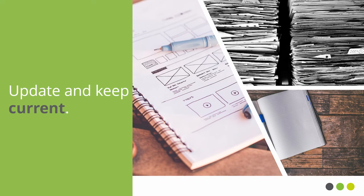Things you're going to think about in here: update and keep current. This relates to your business process documentation. Working with lots of customers over the years, we really see business process documentation in these three states. You've either got stacks and stacks of it that don't mean anything because you don't have a way to sort it and organize it. You've got some really nice business process documentation and a system to update it. That's kind of our utopia state. Or you've got nothing. You've got a blank piece of paper.